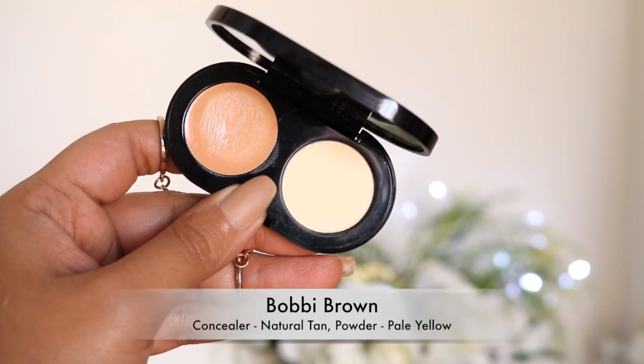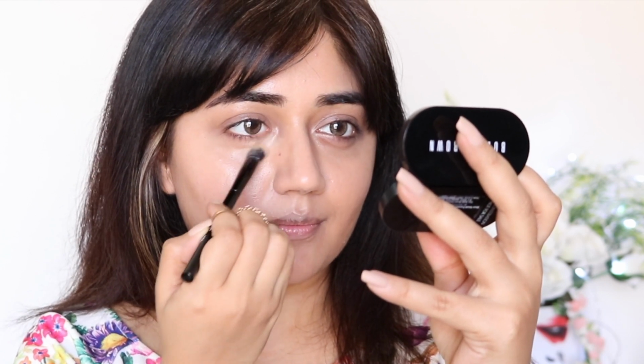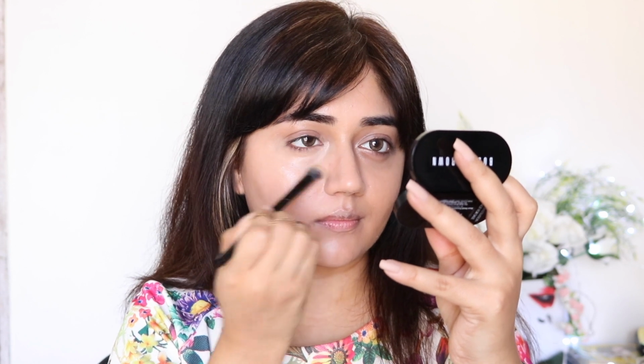Moving on to concealer now, I'm going to use the Concealer Powder Duo by Bobbi Brown. The important thing to note here is the sequence of applying the products. I first used a corrector and then I used a foundation followed by a concealer. When you're using a corrector, you always need to top it over with something that has coverage. So it could be your foundation or it could be your concealer. And you can see the difference using a concealer makes. It really brightens up your under eye area.